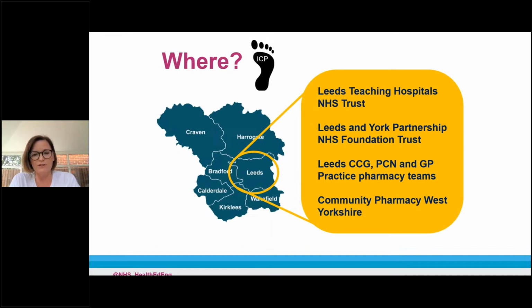I was really fortunate and able to recruit staff and participation in the Mental Health Trust in Leeds, secondary care, so in the hospitals. I managed to recruit people from primary care, CCG, GP practices, and also community pharmacy staff, so the whole gamut. It was really great to hear from people across all sectors, because all I'd really known for years was the hospital, and I wanted to see beyond the walls of the hospital.